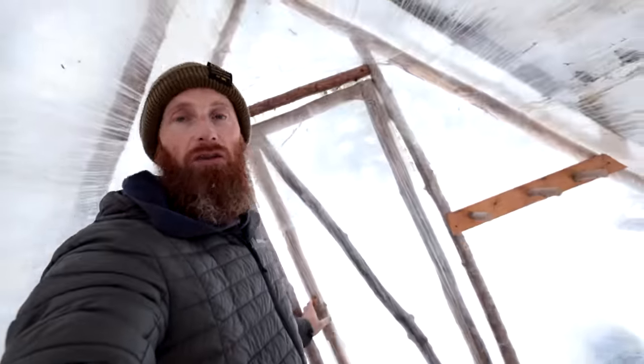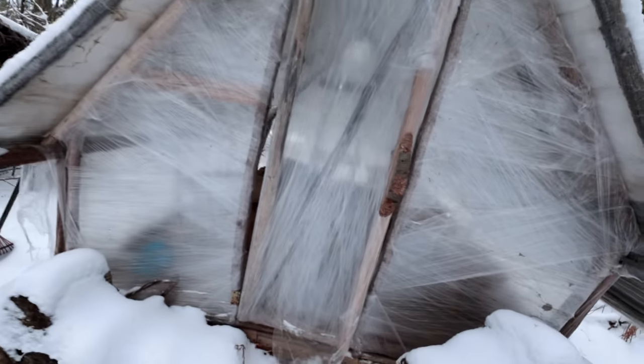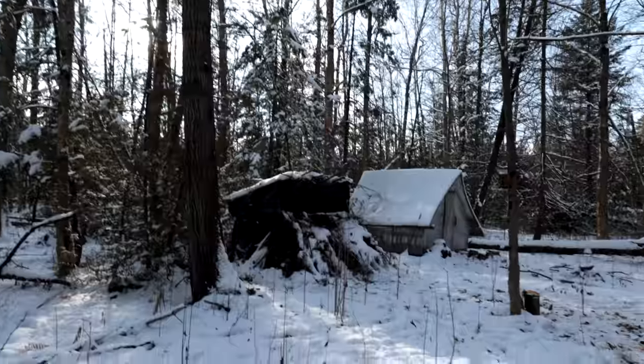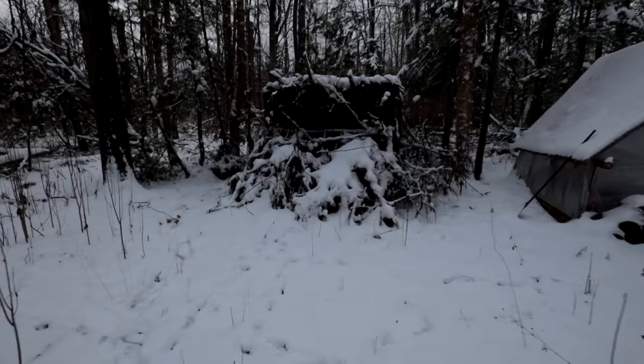It cost hardly any money and it's been solid as a rock. It's just framed through cedar. We've got some dead cedars, formed it all together with some screws, and it's turned into a really ideal setup. And of course it's just next door to the turkey blind, which is gonna be the squirrel blind.